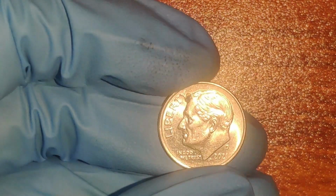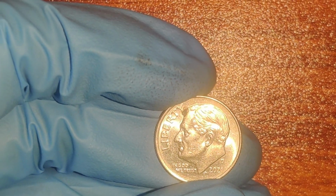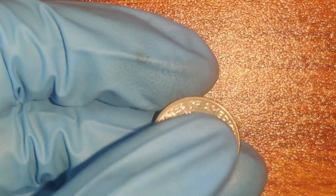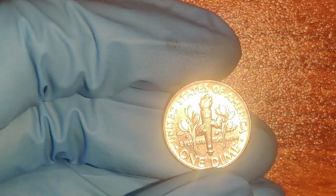So, there you have it, how a simple 2021 D-dime went from being worth just 10 cents to becoming a rare, multi-million-dollar treasure. If you have any dimes from 2021, make sure to give them a close look. Who knows? You might have a hidden gem that could be worth millions too.